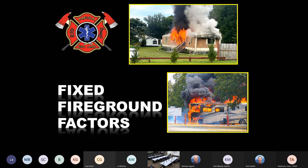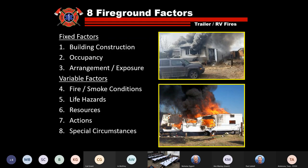We're about ready to take a break here in just a second, but we'll talk briefly about fixed fire ground factors. Obviously, trailers are not quite as complex as our residential structures as far as their types of construction and some of the fixed fire ground factors. But building construction, we know they're very lightweight, and typically they have lightweight flooring that fails early. They have lightweight siding, which fails early. There's typically minimal attic space, but there is a void space below the floor. So we know the building construction on these.